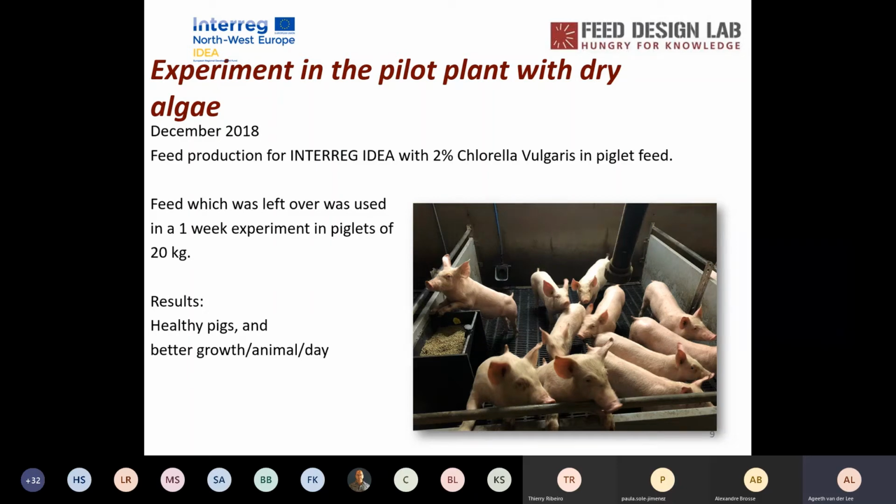We did that feed production with the dry algae, and there was a little bit of feed left over from that experiment, and we found it was a good idea to check that in piglets. But the amount of feed was not that big, so we could only check for 1 week in piglets of 20 kilogram, and we had 4 replicates of pens of 10 piglets. That's not a normal setup for an experiment, but just to check if it did work out.